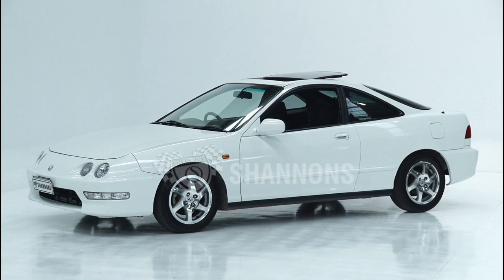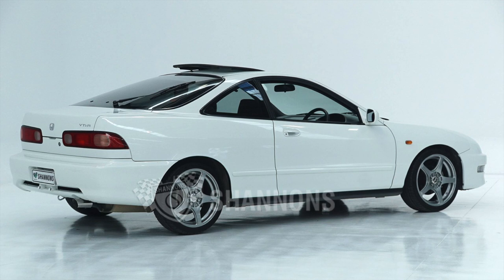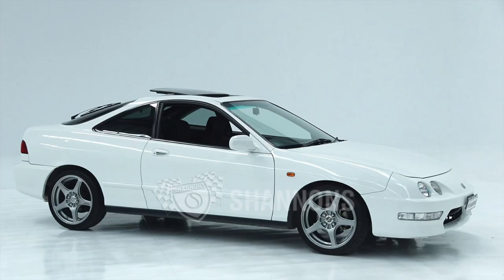I've just bought a DC2 VTIR, which is essentially the GSR for those in America. Immaculate. So I'm looking forward to ricing that out. I've got a few mods planned, and I'll upload some videos to YouTube for you.